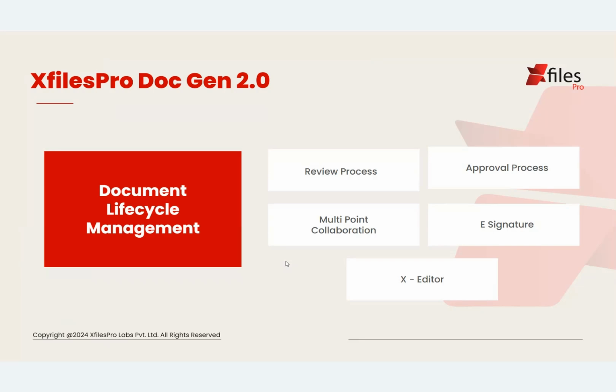And the best part is we have X-Editor. With our Doc Gen application, we had Google Docs integration, but with X-Editor, we have our own inbuilt editing application, where you can edit your documents within Salesforce. You will not be redirected to a third-party application just to edit. It'll all happen within Salesforce, and you can have multiple collaborators at any point of your document generation cycle. If you want multiple reviewers or approvers, you can have them. If you want multiple people doing e-signature, you can do that as well. And it all happens within Salesforce. You do not need an additional tool just for e-signature, right? That was one of the best parts of XfilesPro Doc Gen 2.0.